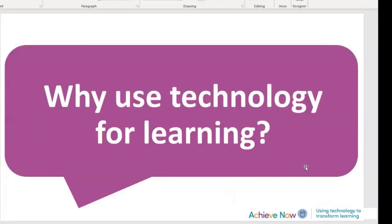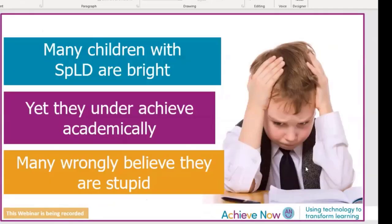So why use technology for learning? Well, this is the main reason for me. I think many children with learning difficulties are extremely bright, but they underachieve at school because schools are not set up the way they learn. And as a consequence, these kids think they're stupid. Many of their teachers think they're stupid, and many of us parents think they're stupid.